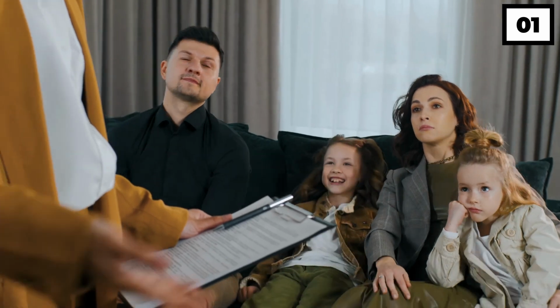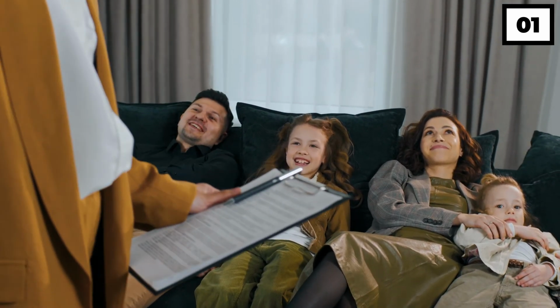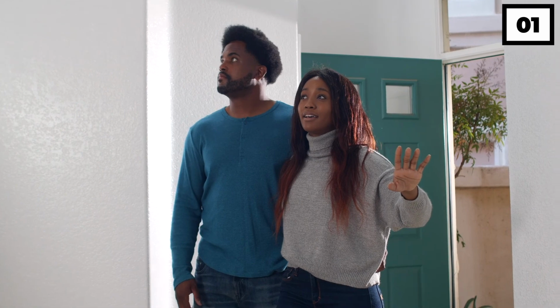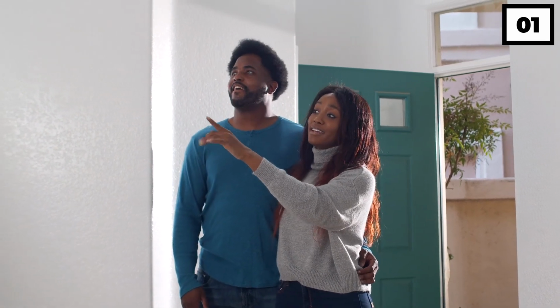Purchasing a home is a major undertaking that will almost certainly necessitate the use of a mortgage. If you follow these steps, your home loan application will most likely be accepted, and you'll be able to lock in an interest rate that keeps your mortgage nice and cheap.